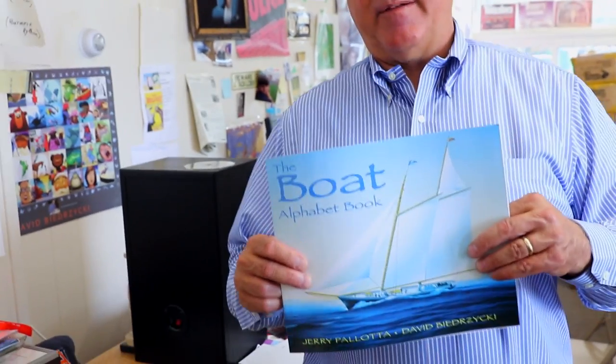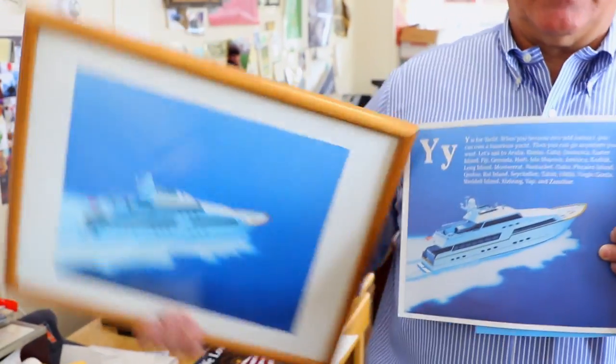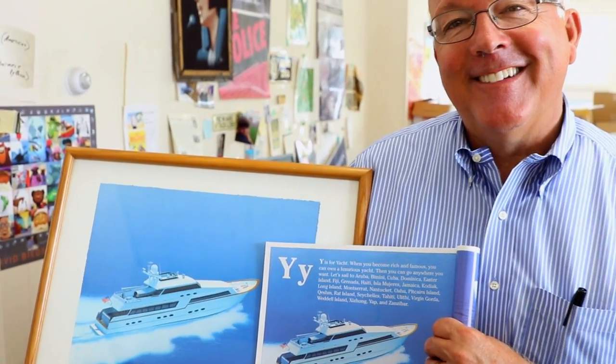See this boat alphabet? Here's the yacht page. And look, here is the original drawing. Dave Bedricki did that. He did a nice job.